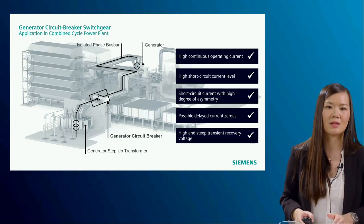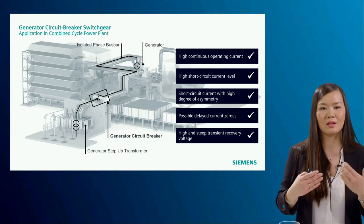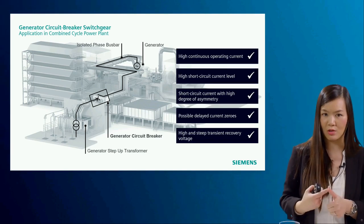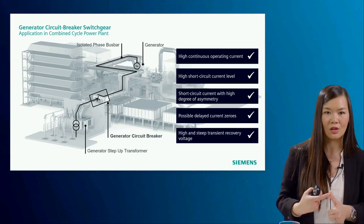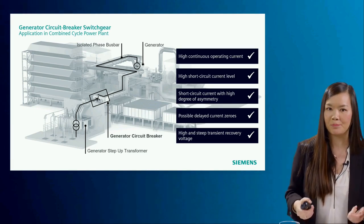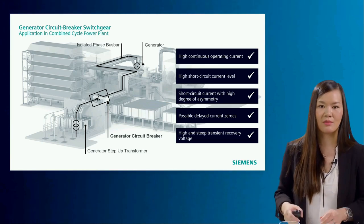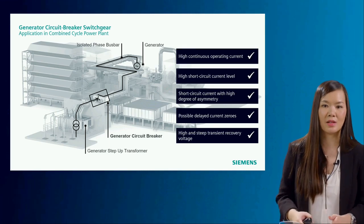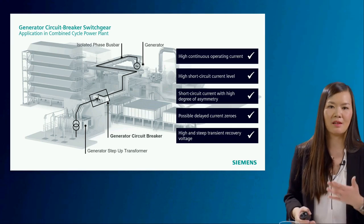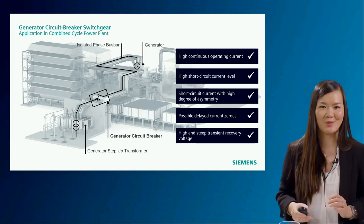And of course, as you can see, we have a very short connection between generator and GCB. That means the capacitance in the circuit is very small. And as you just remember, we have a high inductance in the circuit because of inductive components like the generator and transformer in the grid. And with a very small capacitance, this leads to a very high and steep transient recovery voltage when interrupting those kinds of currents. So all of these, let's say five challenges, are challenging for a GCB to solve.